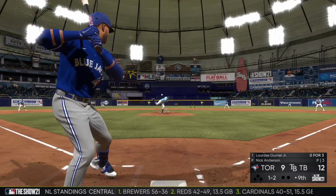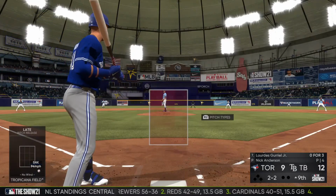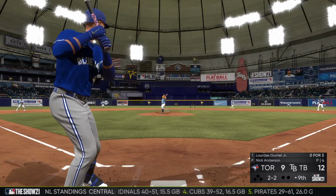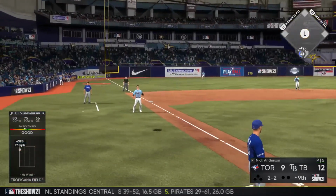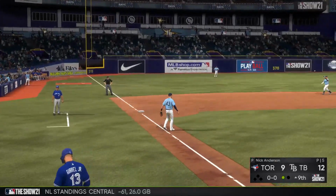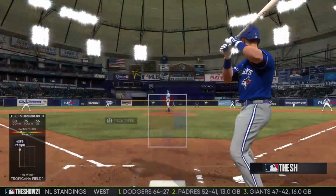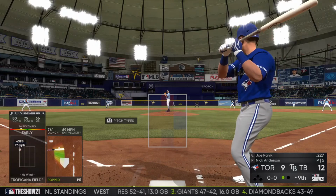Now here's the pitch. This one's outside, quite a bit off the plate that time. Popped him up. Rousseau shading to his right. One away. So next to hit is Santiago Espinal. No hits. Joe Panik steps into the on-deck circle now, looking to start something here with one gone in the inning.